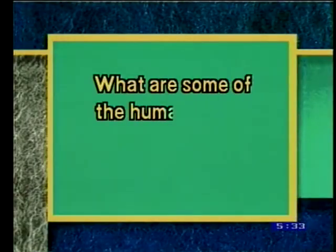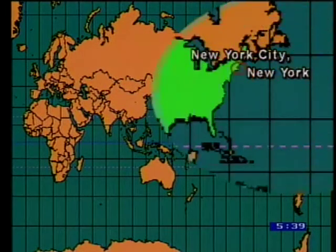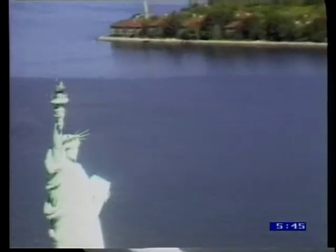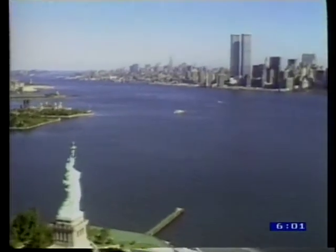What are some of the human-made landmarks of the United States? Unveiled in New York Harbor in 1886 is the Statue of Liberty. The statue was a gift from the people of France to the United States in 1876 to honor the United States' 100-year anniversary. The statue is just over 150 feet high.